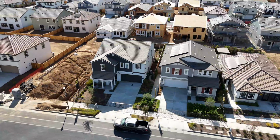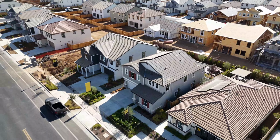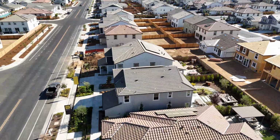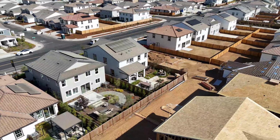Welcome to the 2713 model by KB Homes in the Grove community here in Elk Grove. This specific community, as you can see in the aerial footage, is situated among houses, so it's not completely brand new on a dirt lot. It is surrounded by other homes that are on average 1 to 5 years old. There are some open land slots around this neighborhood in which future residential and commercial development will come up. But nonetheless, this community is surrounded by beautiful, newer homes.